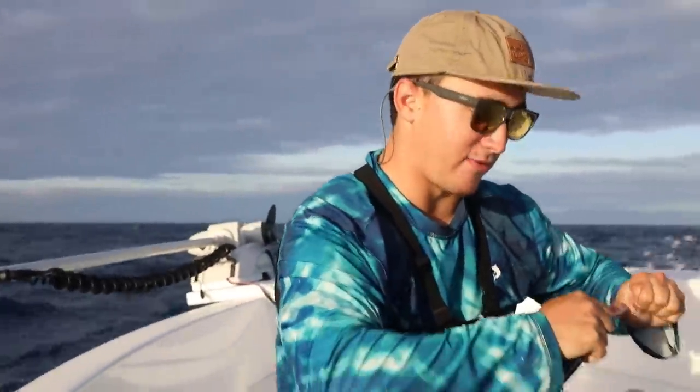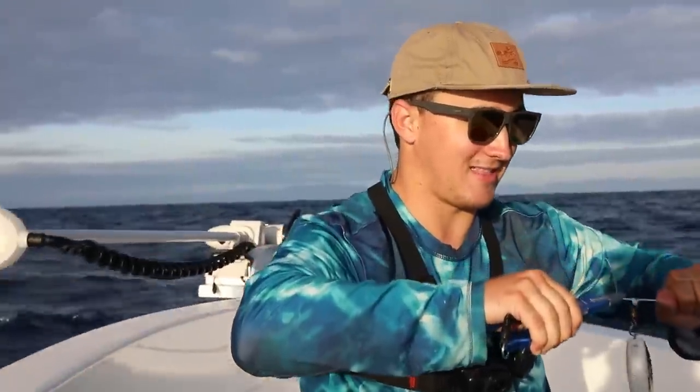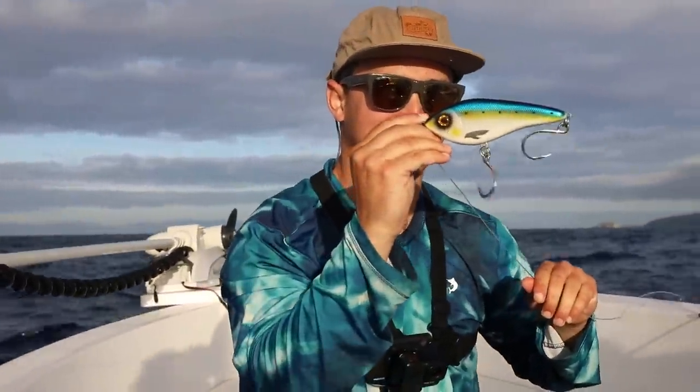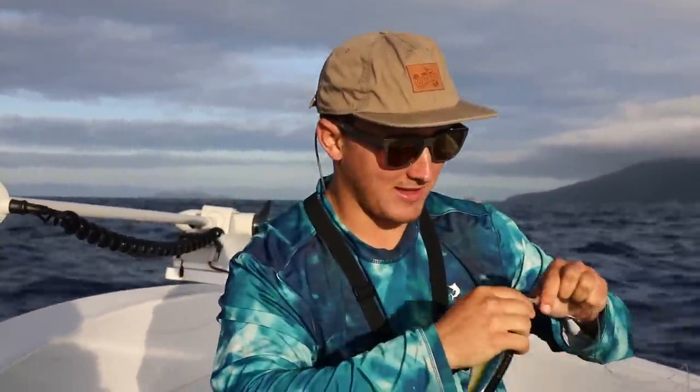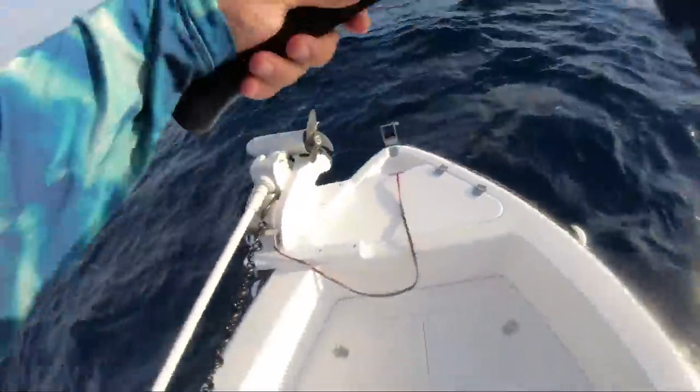And I'm rigging up some heavy gear, heaviest gear I've probably ever thrown. This is 200 pound mono attached to 100 pound braid to my 8,000 Dogfight. And that's what we're throwing this morning. Right now, starting out throwing a big giant glide bait. Hopefully find some fish pretty soon here, but just gotta start chucking and winding. Hopefully the whole crew can get on something this morning. I'm excited.